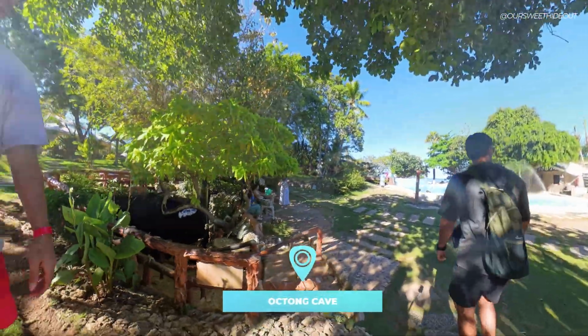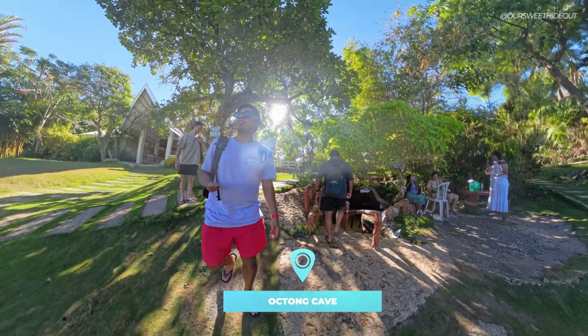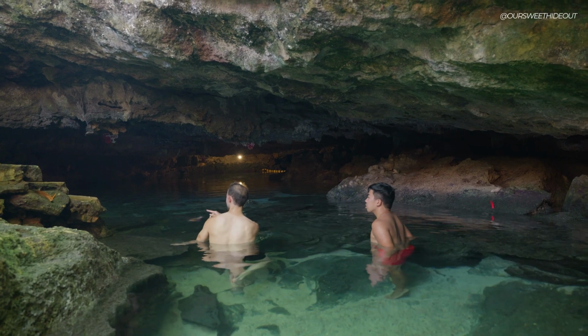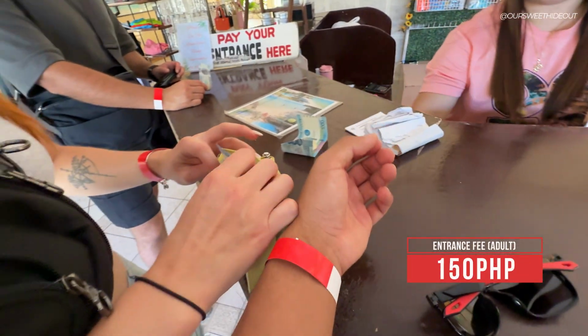Another beautiful spot to explore is the Octon Cave. Now you might have seen this on TikTok or Instagram. It's a really cool spot, and it's easy to get to. But there is an entrance fee. The entrance fee is about 150 pesos. This price may change, so don't quote me on that.